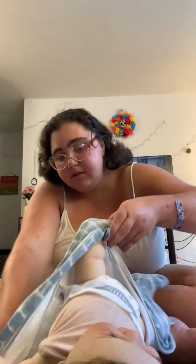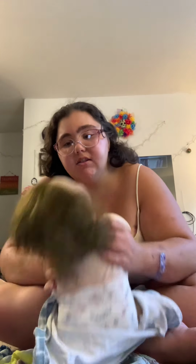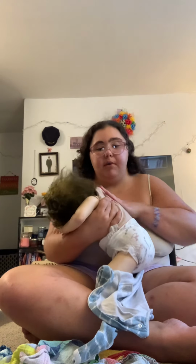I don't know. Alright, I'm putting her in this outfit, which is super duper cute. She definitely needs a hair brushing. She has transit hair from being in that box. Transit hair? Is that such a thing? No, but I'm making it a thing. Well, yeah, she's got transit hair, people.